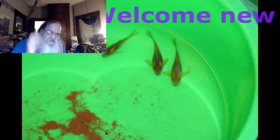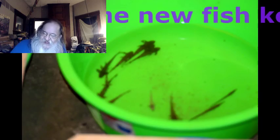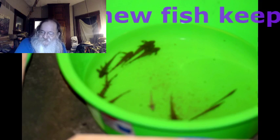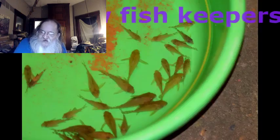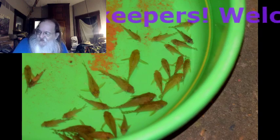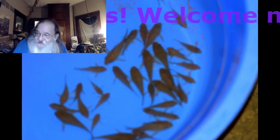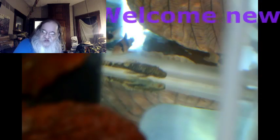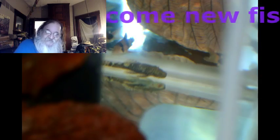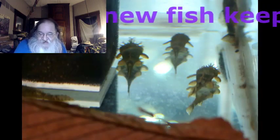So you could set up almost any kind of tank, and it would qualify as a Tapajos River tank in the sense that, from a little stream going into the Tapajos, you could have shallow water and very slow flow and sandy bottoms.